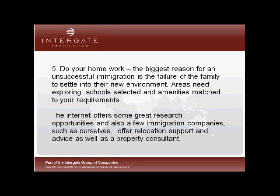Number 5. Do your homework. The biggest reason for an unsuccessful immigration is the failure of the family to settle into their new environment. Areas need exploring, schools selected, and amenities matched to your requirements. The internet offers some great research opportunities, and also a few immigration companies, such as ourselves, offer relocation support and advice as well as a property consultant.